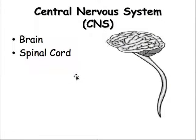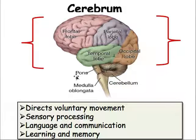All right, the main part of your central nervous system is your brain and spinal cord. And it is called your central nervous system because it is the central most important part of your nervous system. And we are going to go over some parts of that.